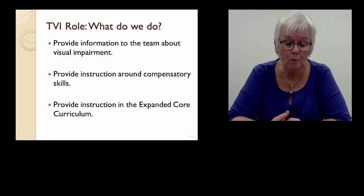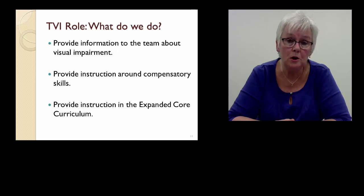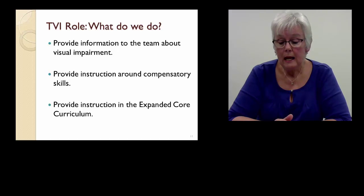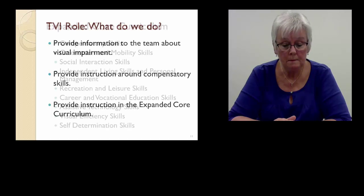As a TVI, we'll want to present information to the team about the visual impairment itself. We want to provide instruction around compensatory skills because as a TVI, I'm not only concerned with residual vision, but I'm concerned with the sense of smell and taste and touch and hearing and how that develops and how a child might use it most effectively. All of that is my job as a TVI.